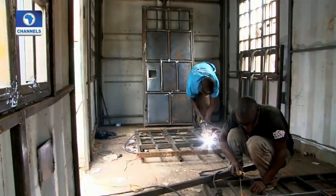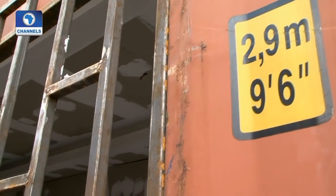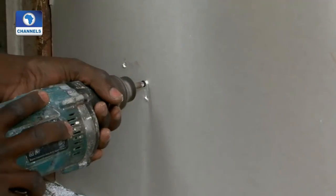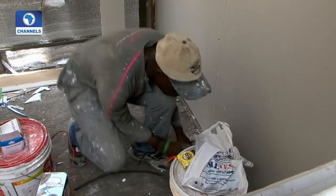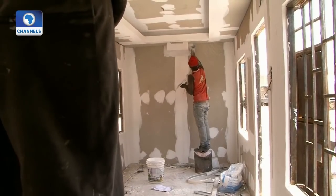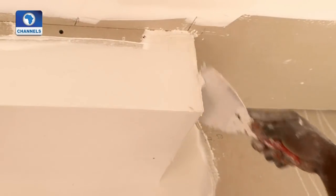The initial stage of conversion is the most challenging, cutting through the thick metal to create doors and windows. Once that is done, the rest of the process is relatively quick. In a couple of weeks, the workers have created habitable rooms, complete with insulation, electricity and interior walls, ready to paint.